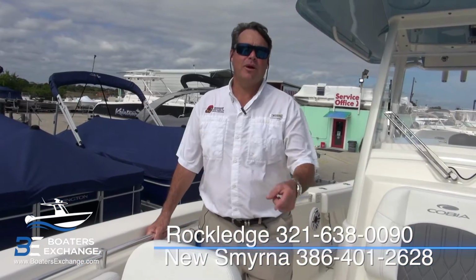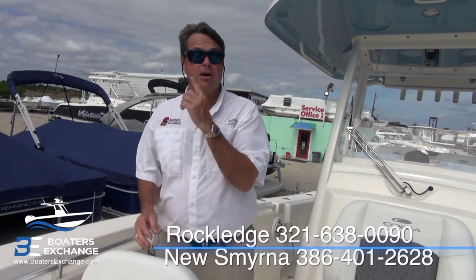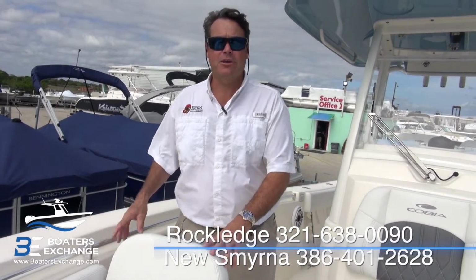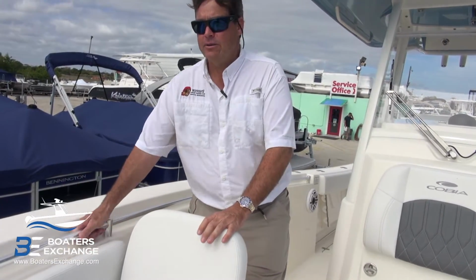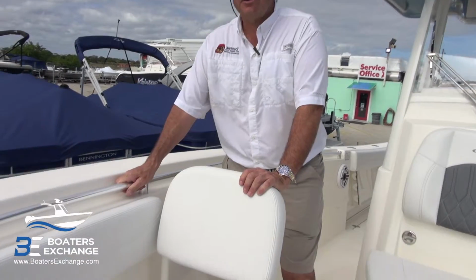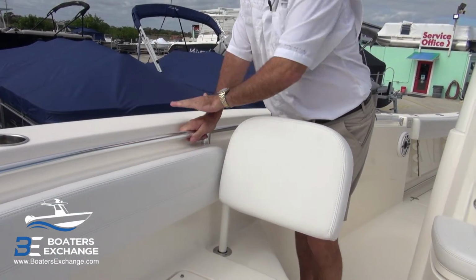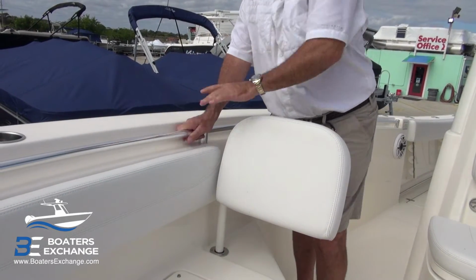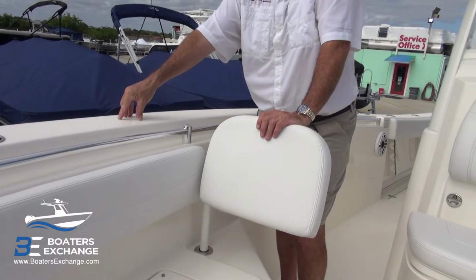Let's go take a look at the inside. So as I said on Cobia, it's primarily a fishing boat. Even though this bow seating area is very, very family friendly, they've done things right. First of all, we've got recessed bow rail right here. So everyone has a great handhold, but the cool thing about it is it doesn't get in the way of fishing. If I want to add rod holders up here on the gunnel, I can, because the bow rail is not situated on the top.